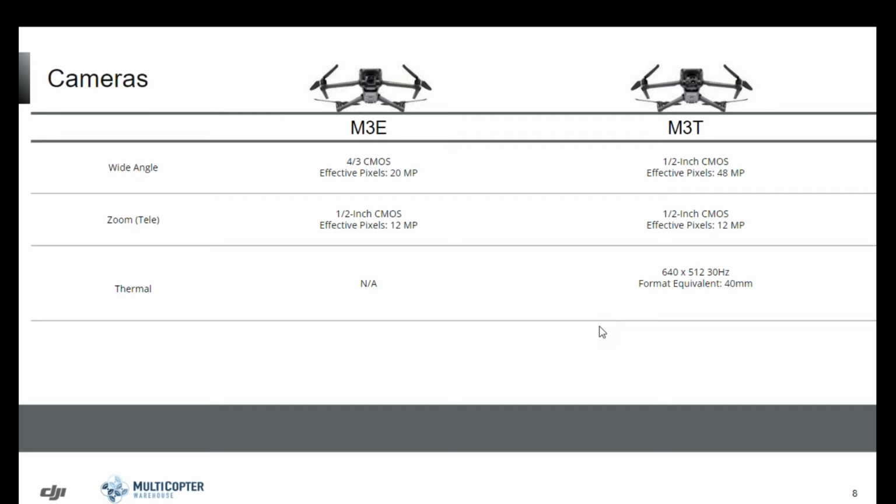And what they wanted on the M3E was to have the same size sensor, but because it would also be used for inspection and different things where the color is very critical, they did not include that Hasselblad color engine. So now it uses a DJI color engine that produces more accurate color. And then of course that 4/3 sensor is going to give you a lot higher quality than the 1/2 inch sensor on the T. The reason they could do that, of course, is because they don't have to put the thermal in there.